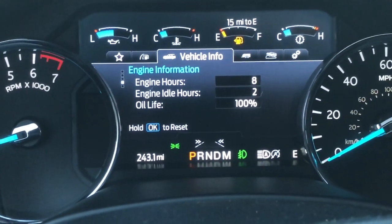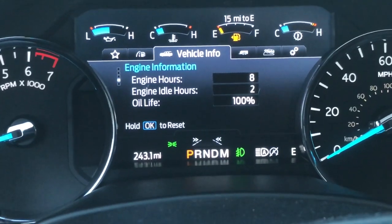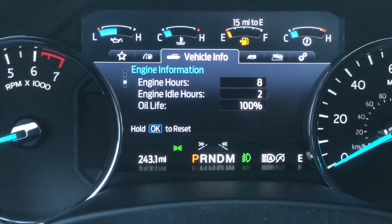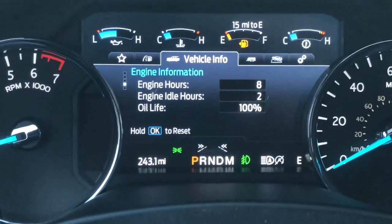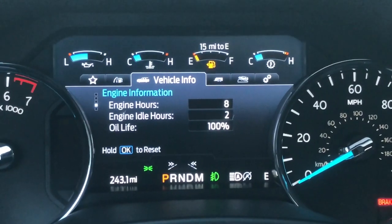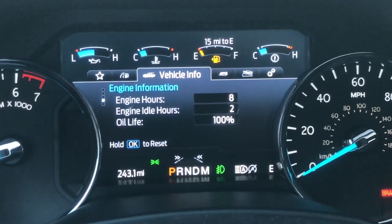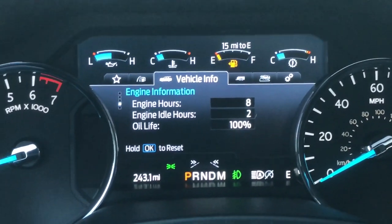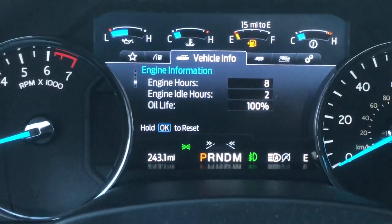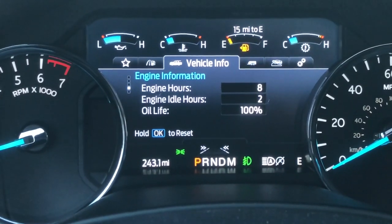So yes, if you hit that OK button, if you happen to be low on gas, you hit that OK button and you can see vehicle info. So you can see your engine idle hours. That's one of the things that most people who buy older police interceptors look at. Idle hours is basically how long the engine in this vehicle has been running. And it keeps track of that the entire time you have this vehicle. You can reset it, but it's almost like it never goes away.